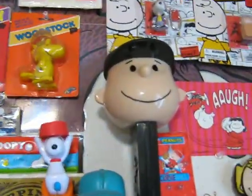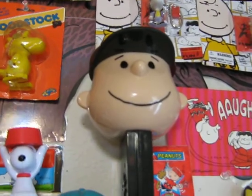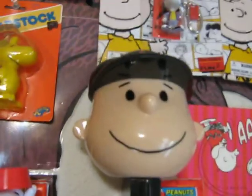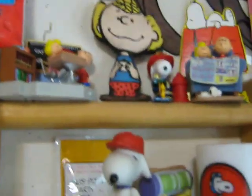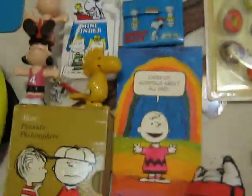There's a Charlie Brown. Now, I'm not a sports person, but it's funny. Every sports thing I have is a Peanuts item. There's a big Charlie Brown Pez Houston Astros. And then it plays. Whoop. Take me out to the ball game. Let's see.